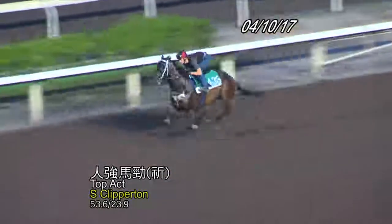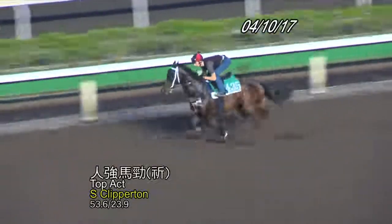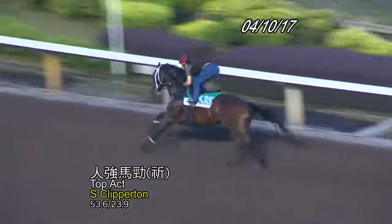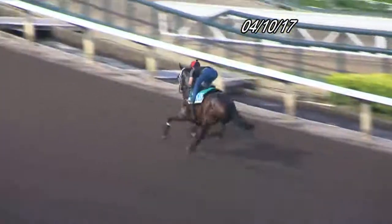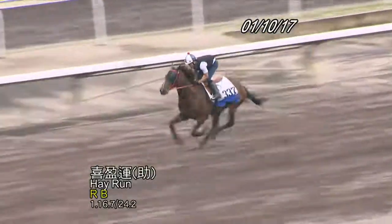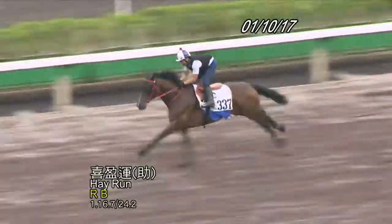Top Act's an interesting one. He's looked a bit hot in the mornings, but he's so well rated, this horse, at the moment. You can see Sam Clipperton is doing this final piece of work on him, and he's got him under a decent hold. I never snuck him in the end, but if he won it, you wouldn't be too surprised. He's so well rated. Big run last time.